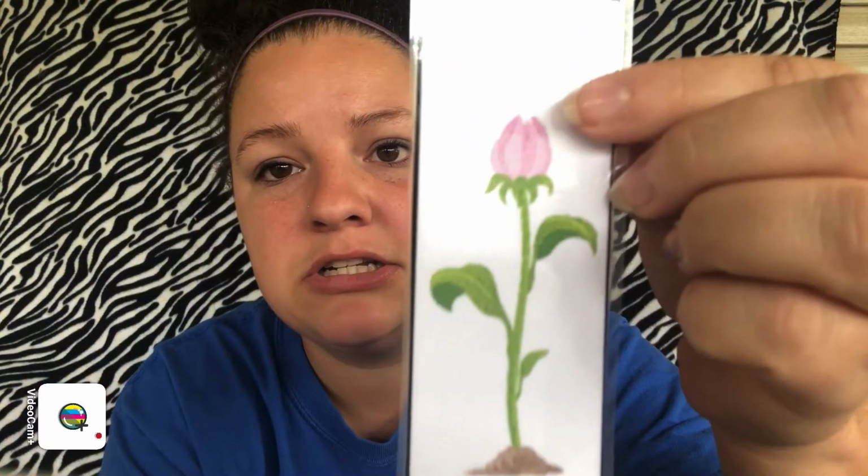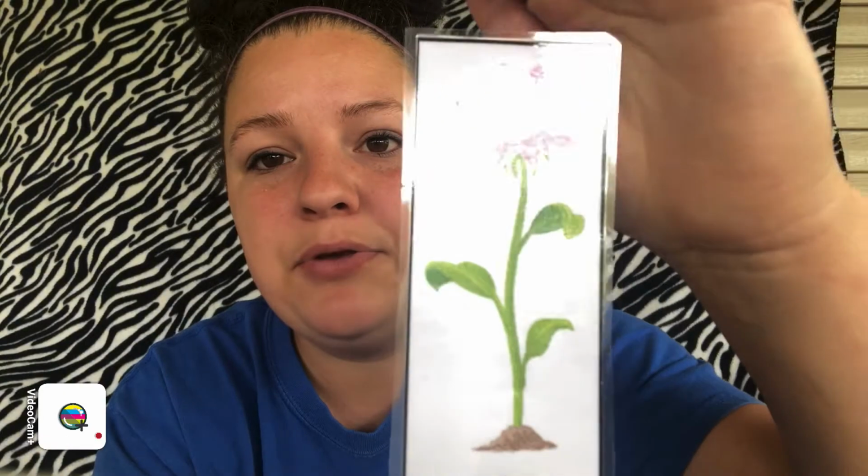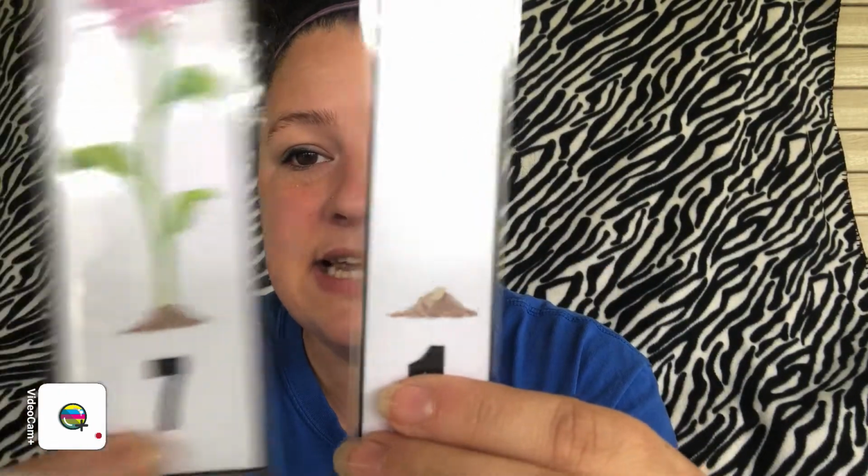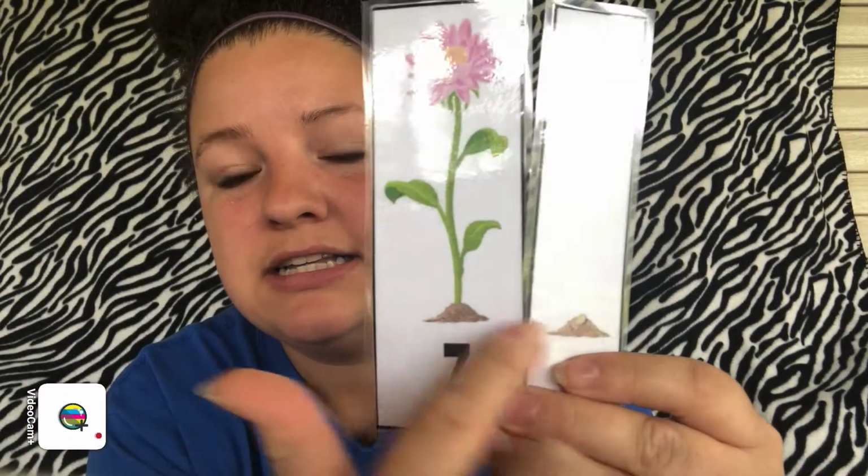And the flower starts to bloom. Look at that. And then a beautiful flower appears. So this flower started from a small seed. Look at there. See, plants grow different ways. They grow from different things, seeds or bulbs. Okay?